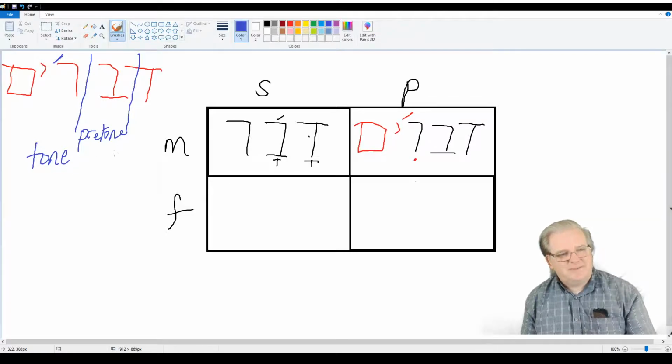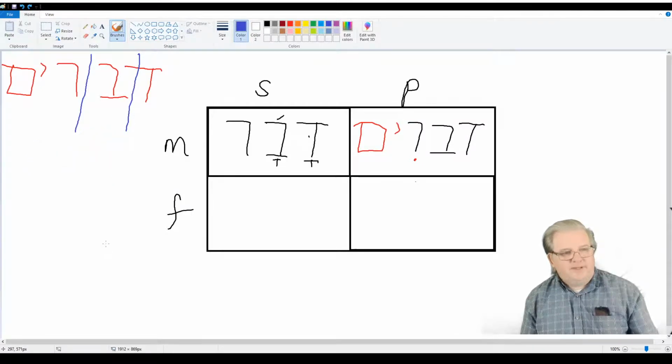Okay, so this is pretone. Okay. And there are rules governing the propretonic syllable. A lot of rules here. You can find this in your book. I'm cleaning it up for the sake of clarity here. Now, we know what the dot is here.